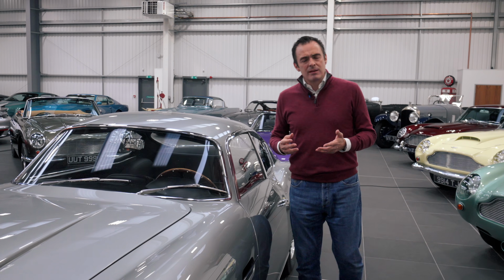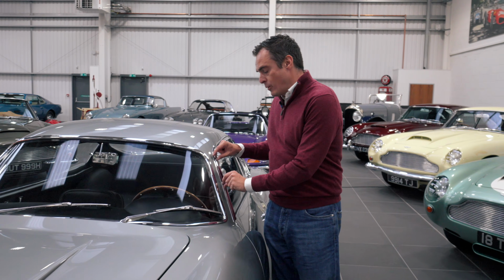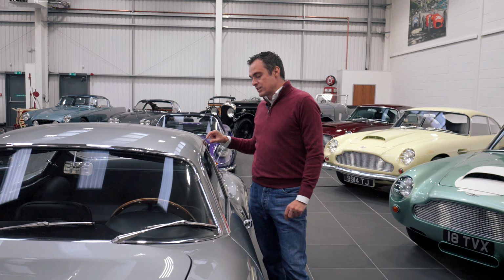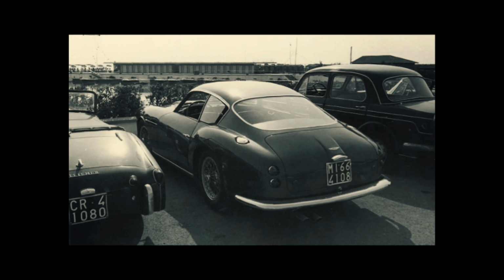Other unique selling points about this car is it's one of only 2 examples that were fitted from new with brass frames around the windows. So he put real careful consideration into the specification of his car, unlike a lot of people that ordered Zagatos new, because they ordered them to go racing.